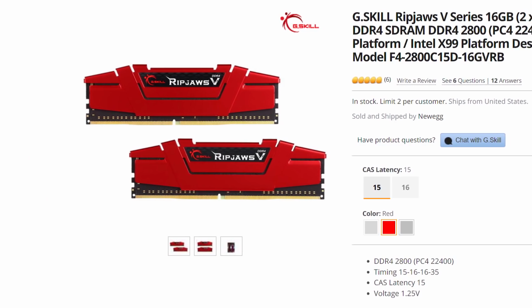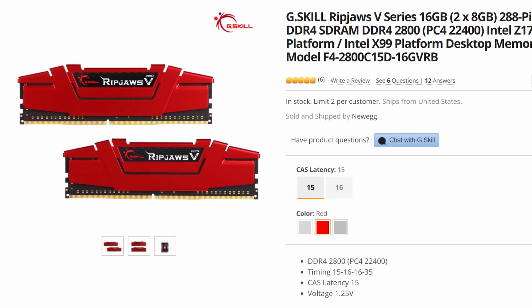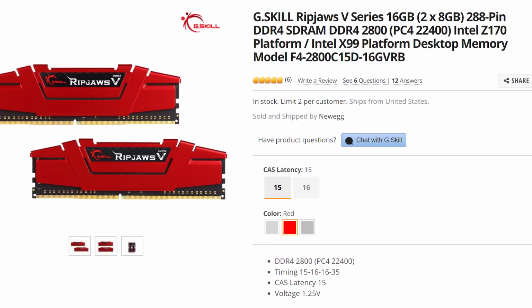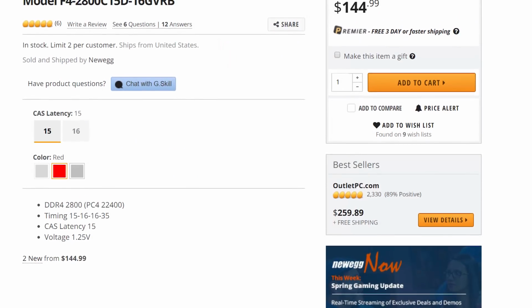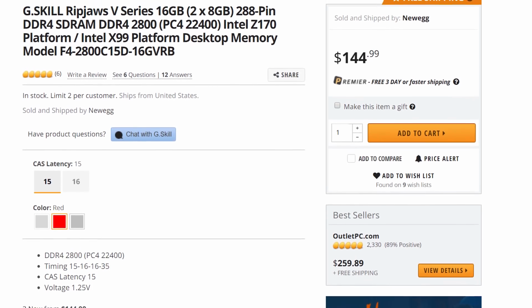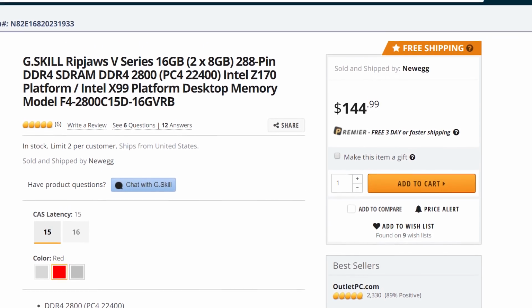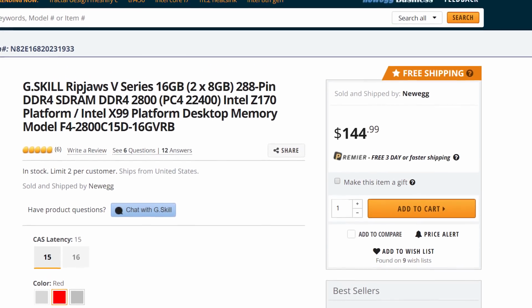Next up, we have some RAM deals, which is something that we definitely need. We posted a graphics card yesterday, but this is some good value G.Skill Ripjaws 5 series RAM. It's DDR4 2800 megahertz, so this is not slow RAM by any means, like high quality RAM, friends, and it's going for only $145. It has a CAS latency of 15, 16 gigabyte capacity, 2x8 gig DIMM sticks.